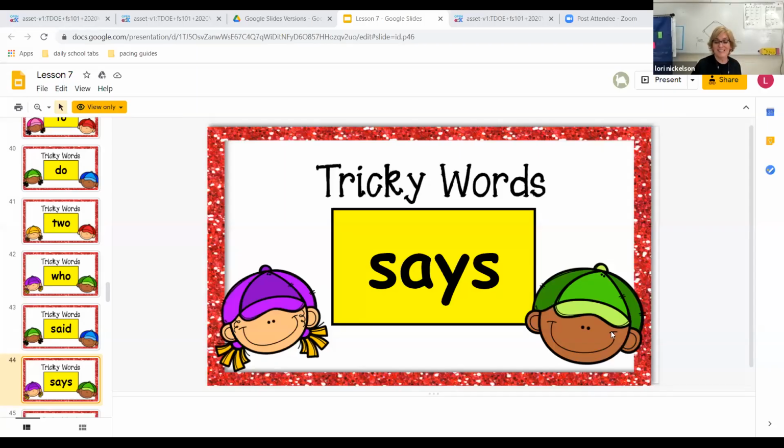Okay, so our tricky word there is says. Says. So let's go ahead and take us to home plate, and that will give us three runs to one run. Way to go. Way to go. Let's see here.